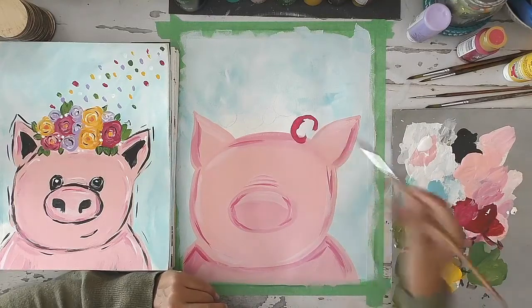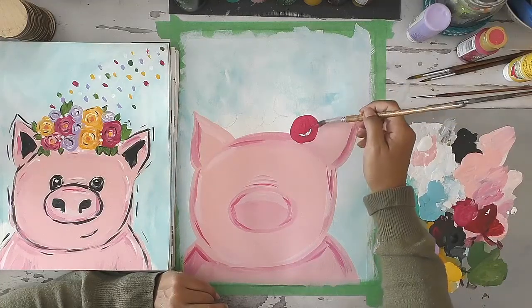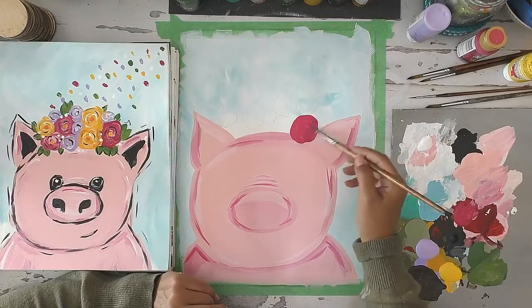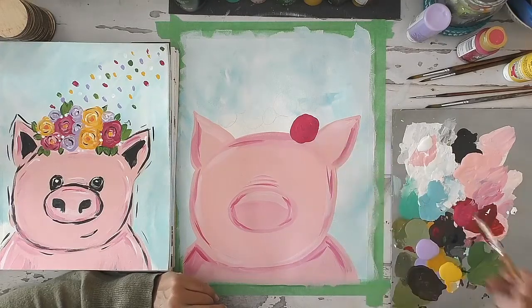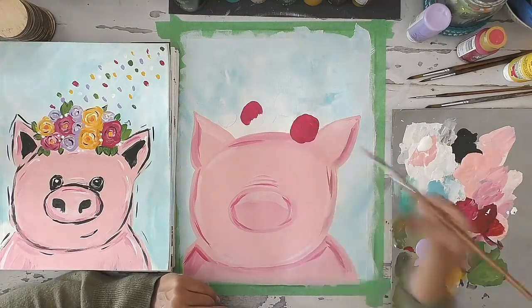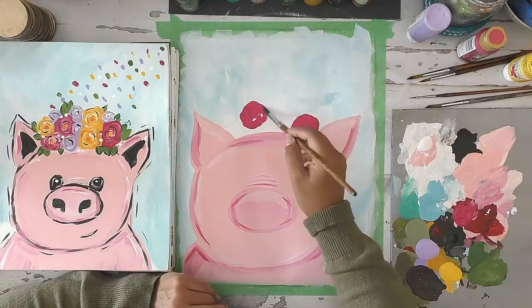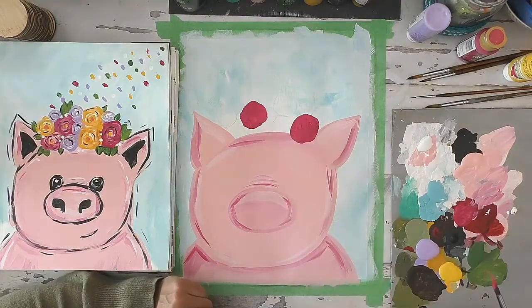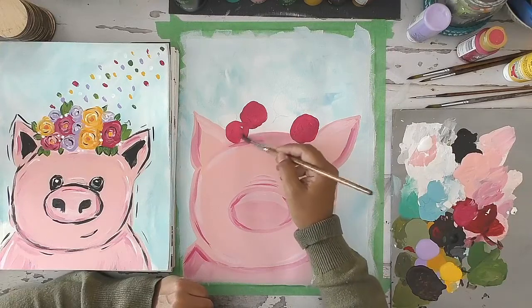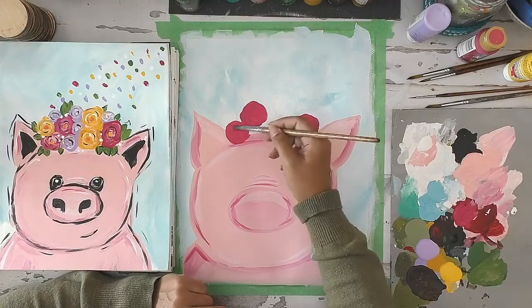So we are using the same technique that we used on the sheep. We're just creating these circular blobs of paint. We don't want them to be perfect circles. Go ahead and have some waviness to them. That helps us create a flower easier. Okay. And then also let them overlap the top of the pig's head, and maybe a little bit of those ears.